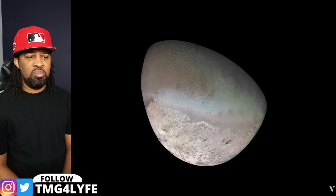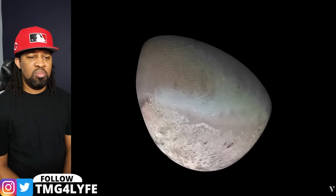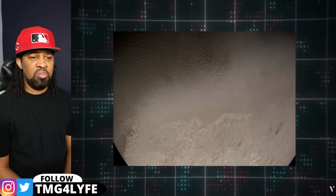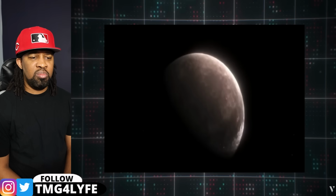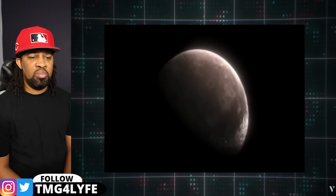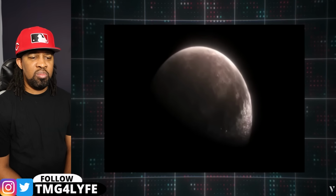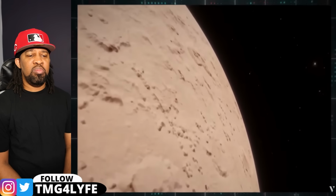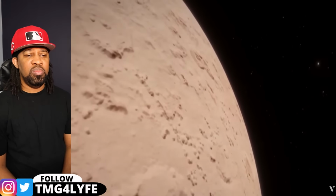Triton is quite the maverick in our solar system. Unlike most satellites, it marches to the beat of its own drum with a retrograde orbit. That means it travels in the opposite direction compared to its parent planet Neptune. Imagine, while other moons obediently circle their planets in one direction, Triton rebels and takes the scenic route. But why does Triton defy the norm?